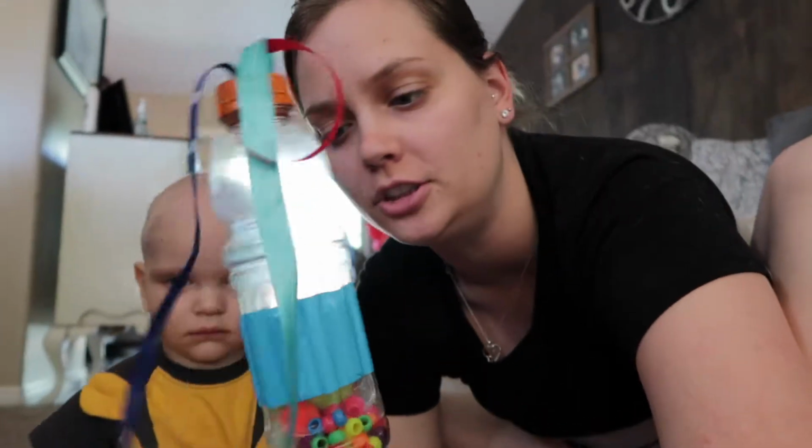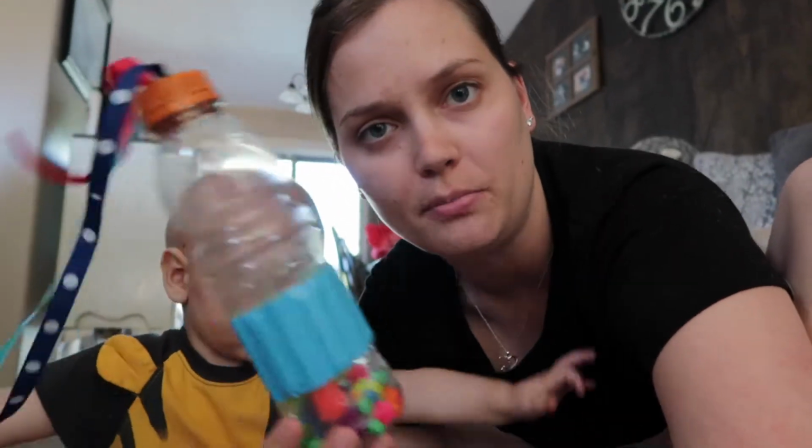So it's pretty nifty. You have a little bottle, some beads, whatever you can find laying around the house. I actually had to go buy stuff because I don't have anything at home. And it literally took me like 2 minutes to make. Not long at all. If you're looking for any sort of sensory toy for them to play with, this is a good one. He likes it.